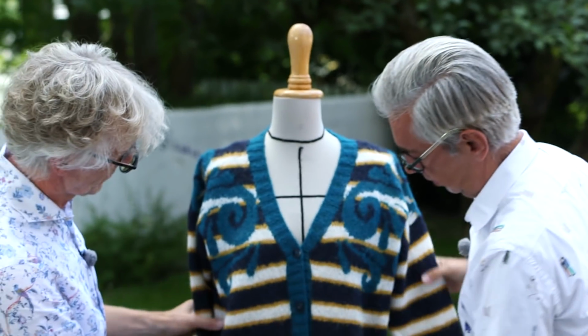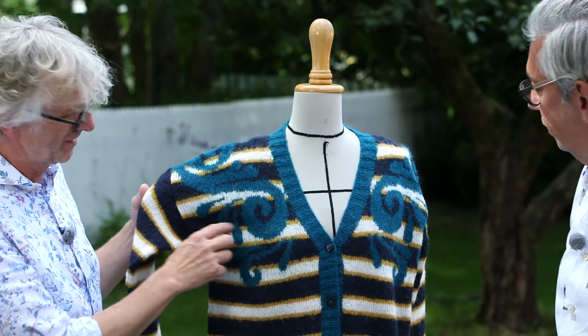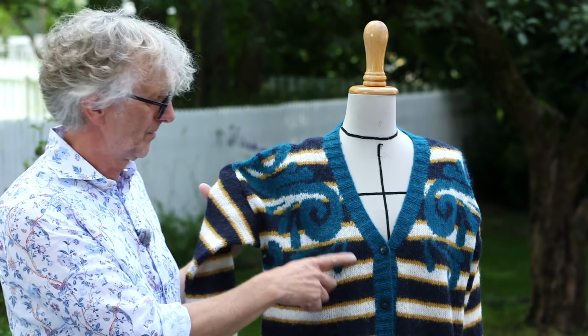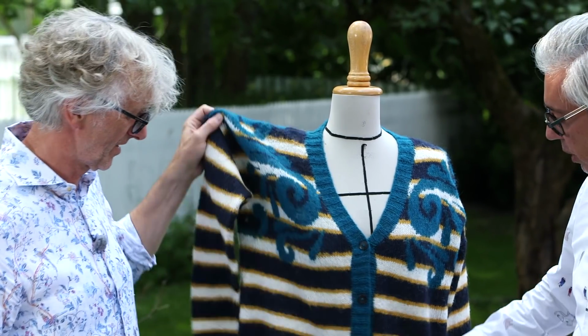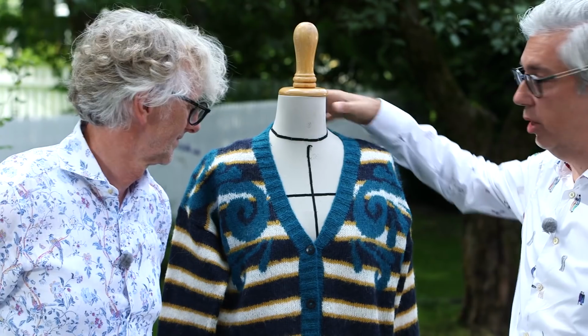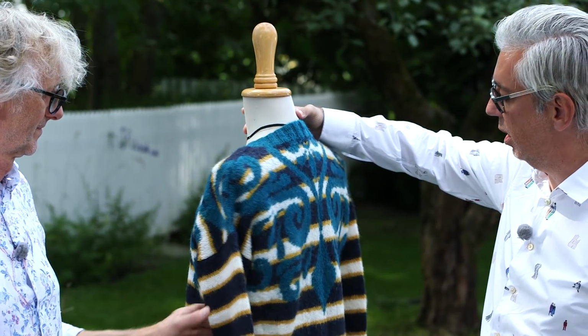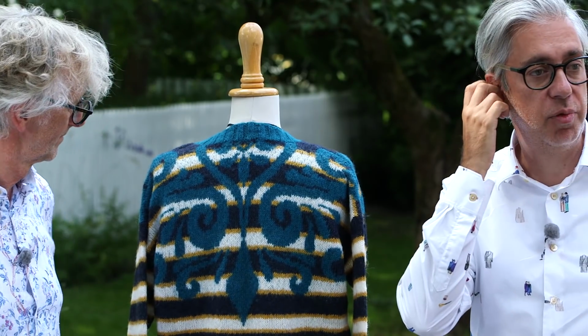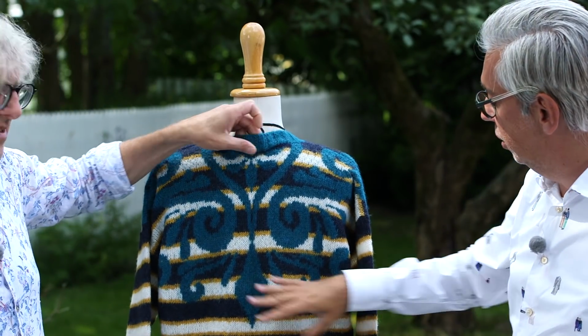So this has the stripes, but then you knit with the fourth color to make this. So the stripes, you knit the compass stripes, and then once you get up here, you've got the swirls again from the rose painting and wood carving and so on. And this yarn is really soft.